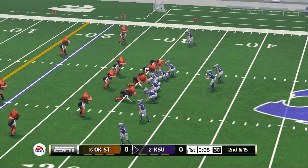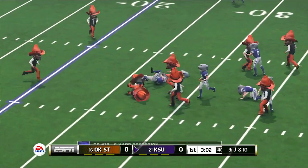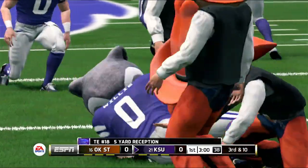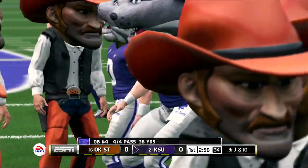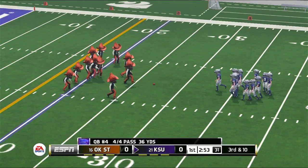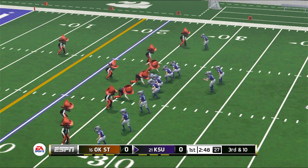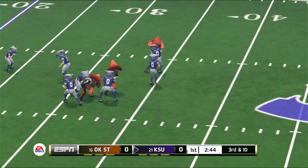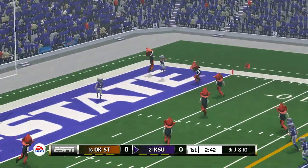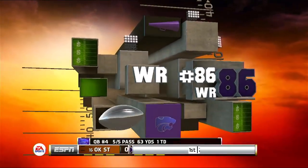And this play is number 8 on the drive. Round 50. Got it and brought down immediately. Third down now, and they need to get it to the 17. And he might want it all here, and does! Touchdown, Kansas State!